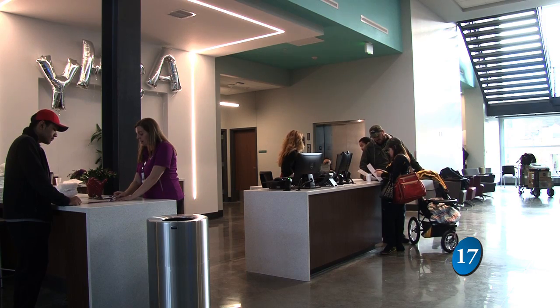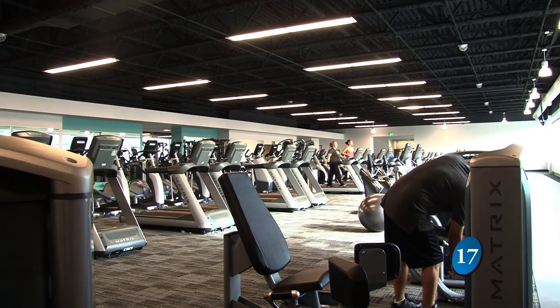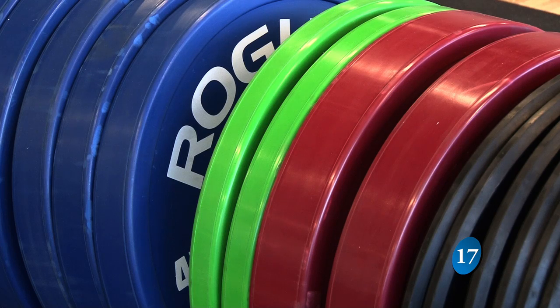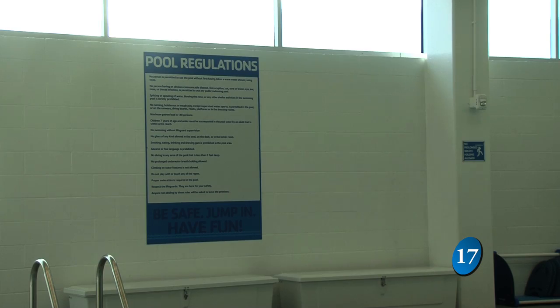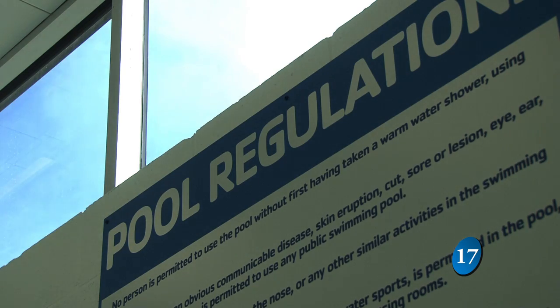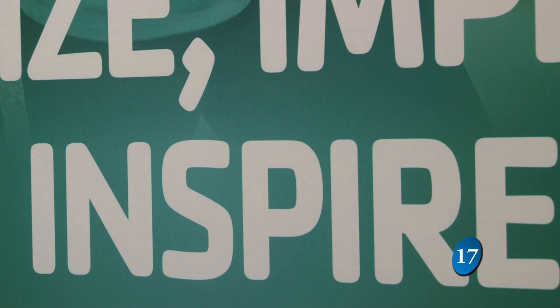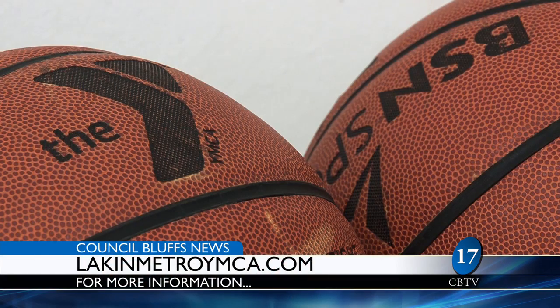It's a new facility for a new year, continuing the long-standing tradition of keeping wellness in mind. We want to make sure that sick or well, it doesn't matter, we have a nice transition of care. You feel safe, you feel welcome, you feel energized by this organization, this facility, and that the entire community comes together. If you want to find out more information on how to break a sweat while having fun, visit lakin.metroymca.com.